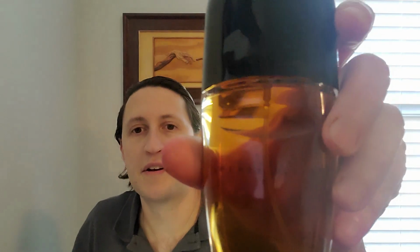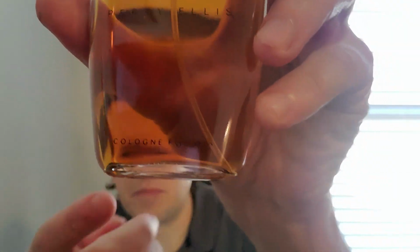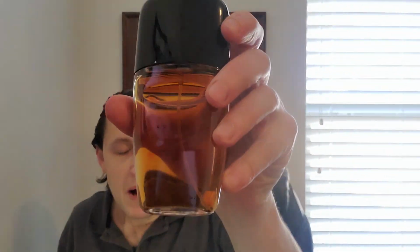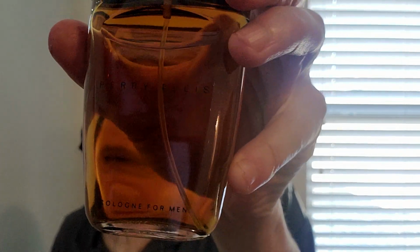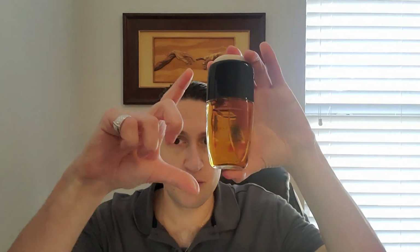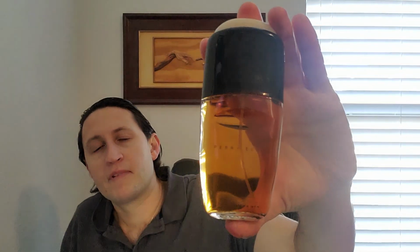And in fact, the number one fragrance that it is compared to in Fragrantica is a fragrance called Perry Ellis Cologne for Men. Can you see that cologne right there? They reissued this in a bottle that looks almost exactly identical to this, but it doesn't say cologne for men. They switched it to the EDT and reformulated it, and they completely changed the fragrance. So if you can find this, or there's a smaller, squat looking bottle that looks like this, this is the vintage from 1985. It has to say cologne. If it doesn't say cologne, you're not getting this version, and this is the one that they're comparing it to.